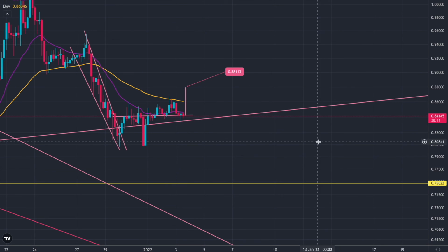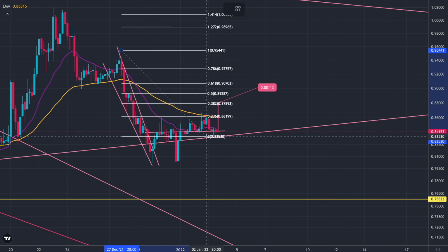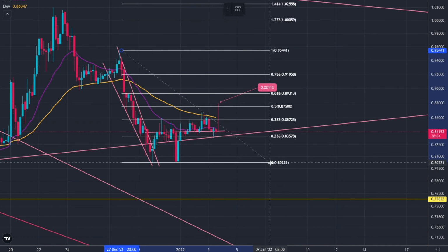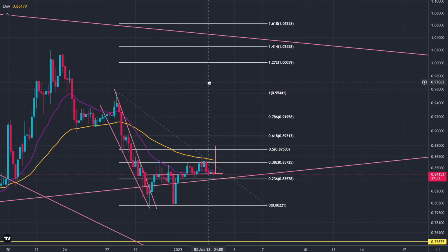So I'm just going to add some fibs on here because I am pretty confident that we have a bottom now. And as we can see, our target here lines up great with the 0.5 fib level, so that's a really key level to get above, which could then hopefully push us up to the 0.618. Up to the 0.618 here, above the 0.618, confirmed to the 1, which is at the top of this falling wedge here. That's the technical target there.